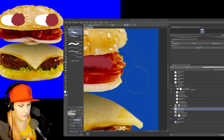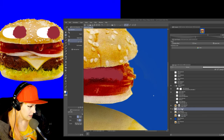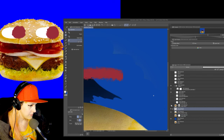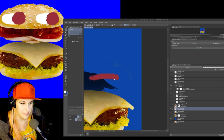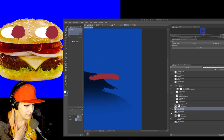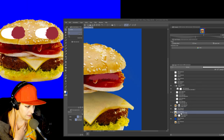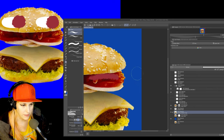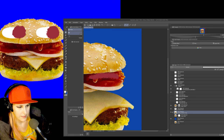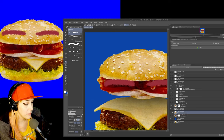Why aren't you erasing? Is it on a different layer than that, maybe? Yeah, what the heck? What layer is this? What's going on here? The bottom cheese layer. That's not what I expected. Bizarre. Okay. Look around, make sure there isn't any other auras afoot.